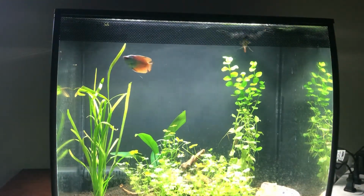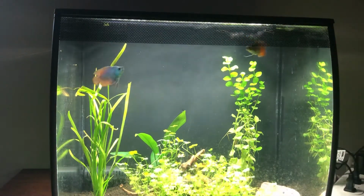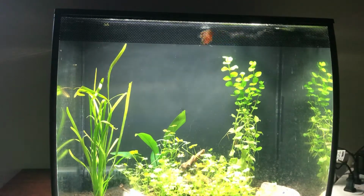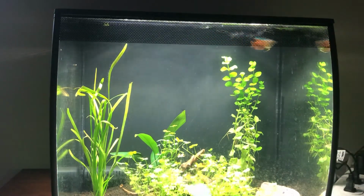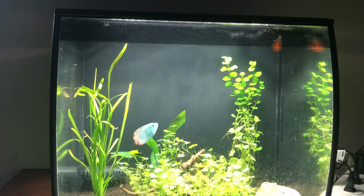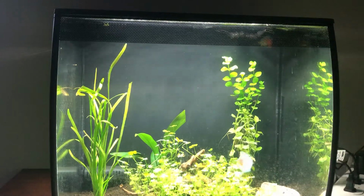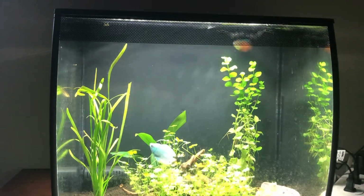Also, they're omnivores, so I do see them munching on the plants a little bit. So I don't think they're hungry at all. They're definitely being fed well. So in the evening, I'm gonna feed them again. So if you're like, oh, that was just a little bit, they'll be fed again, no issue. So I'm gonna shut up now and you can just watch my fish for a little bit.